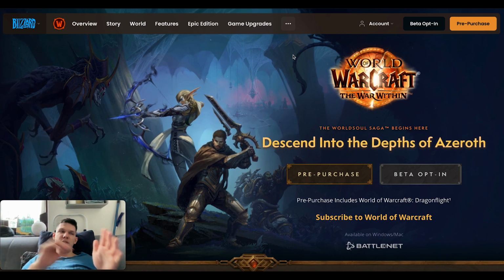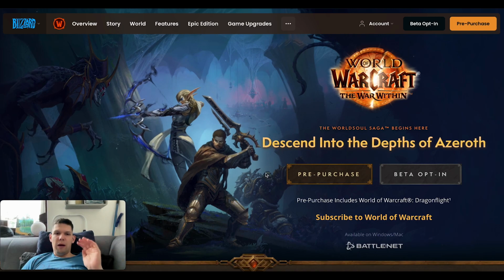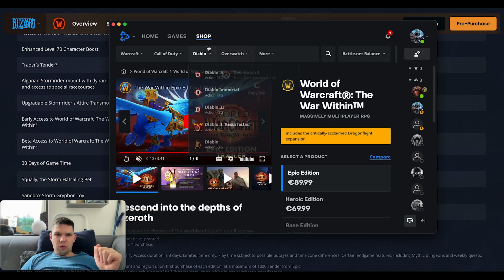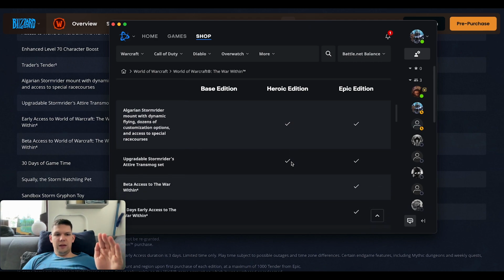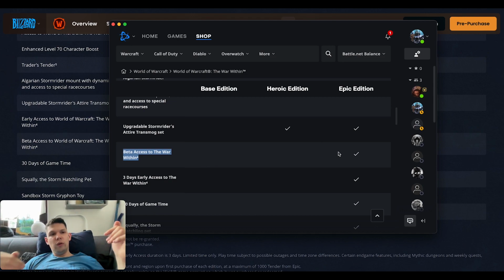I don't know, can you just request beta and get it? Maybe some people will be able to get it, but if you want to be 100% sure you will get access to beta, if I go here, shop, and scroll down, you see the base edition, heroic edition, they all have different things, and you see this beta access to The War Within. So potentially, to guarantee that you get access to beta, you have to buy the Epic Edition.